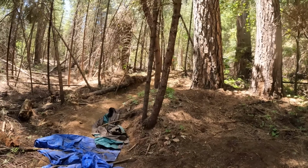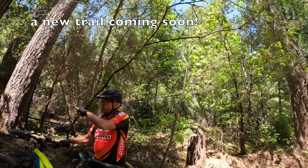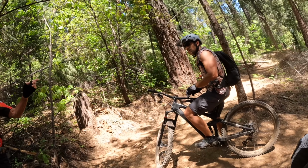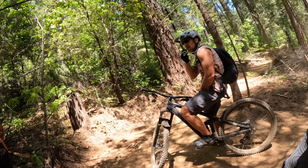I've never done this trail, have you, Stuart? We did. So we went this way. This is the new one. Okay, this is going to be a downhill, which is a little steeper than this one. It's going to be another loop downhill, and it's going to be the same climb out.